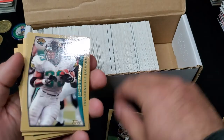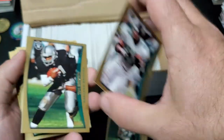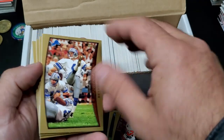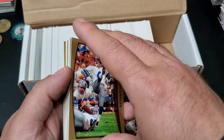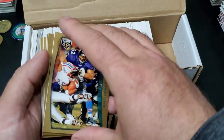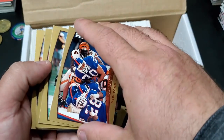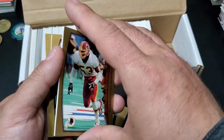Darrell Williams, James Stewart, if I'm not mistaken, Fred Taylor was 98, Charles Woodson, Randy Moss, Peyton Manning, and there were a lot of huge stars, huge players that came out of that 98 draft. I mean, Charles Woodson, Peyton Manning, Randy Moss, those guys alone are either in or going to the Hall of Fame. So, I mean, that says a lot right there.